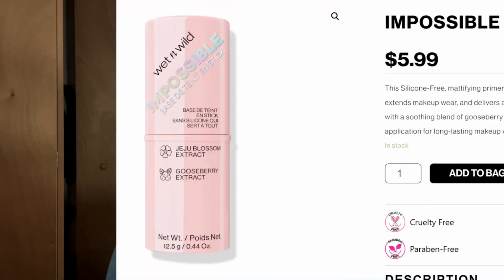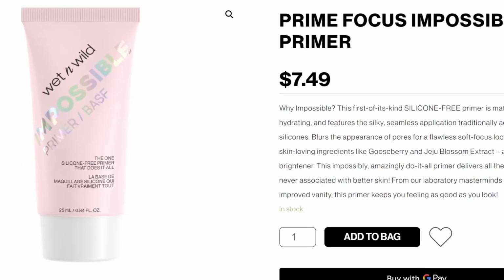Let's start with primer. For primer, I've really fallen in love with this Wet n Wild Impossible Primer Stick. I use this so much, even with higher end products. It basically is a pressed stick compact version of this primer. This one comes out like a gel that you would normally press into your skin, like a Smashbox primer. But I find that this does a very similar effect, if not the exact same effect, and is more conveniently packaged, in my opinion.